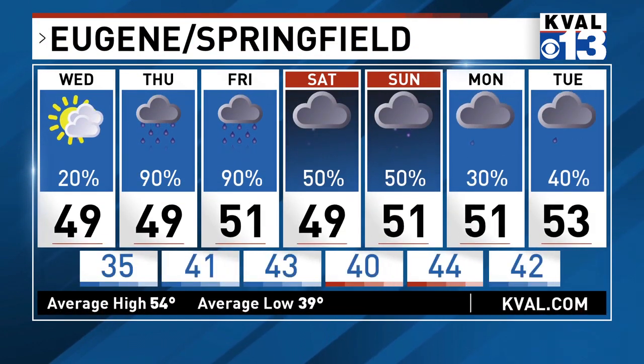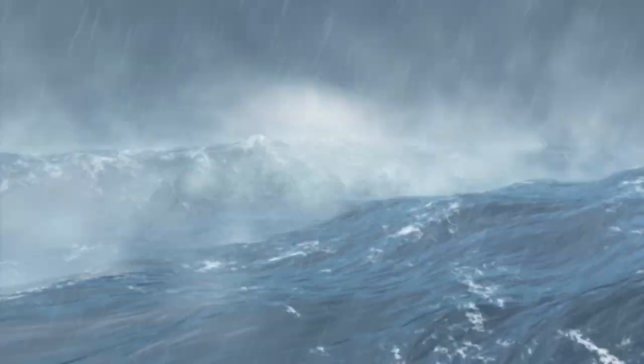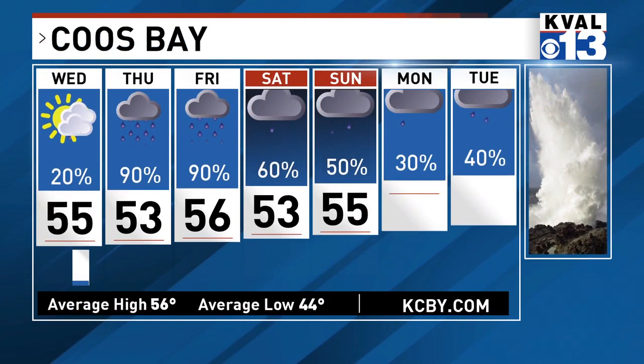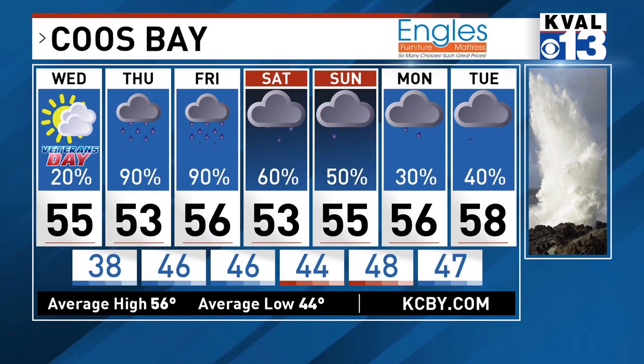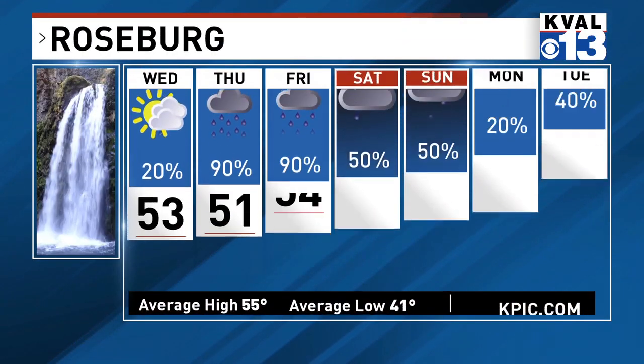Not much of a change from where we were this time yesterday, with our Eugene Springfield 7-day forecast showing the heaviest amount of rain anticipated for Thursday, Friday. Highs in the upper 40s to the low 50s. Once we roll into the weekend, those rain chances stay pretty persistent, but temperatures slightly sit above our average of 39 for those overnight lows. Coos Bay 7-day forecast, the rain heaviest Thursday into Friday, and we're going to continue to see that Saturday into Sunday with temperatures in the mid-50s.